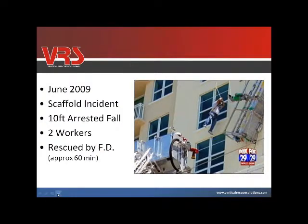You've probably seen on television scaffold incidents such as this one. This is an incident that occurred in June 2009. In this particular situation, there were two workers on a scaffold, and they were wearing fall protection equipment. They were safetied into their systems, and in fact, when the scaffold failed, they did fall into their arrest systems. You can see that one of the guys is hanging there, holding on to his line, trying to gain some sort of comfort. They were eventually rescued by the fire department, but unfortunately, it took about 60 minutes for that to happen. An hour is an awfully long time to hang in suspension in a rear attachment point if you've never done that.